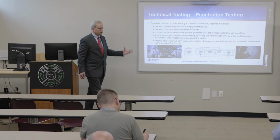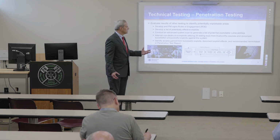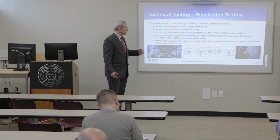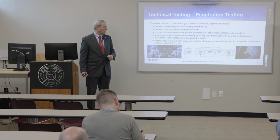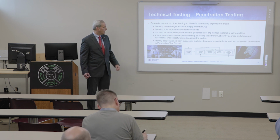And we take all this information and we have our penetration testing team test the equipment. So we have specifically developed and approved rules of engagement. We develop a list of potential effective exploits. We conduct advanced system scanning to generate some additional exploits and vulnerabilities not identified in the previous steps.